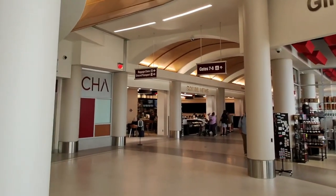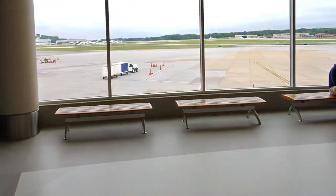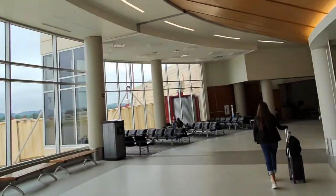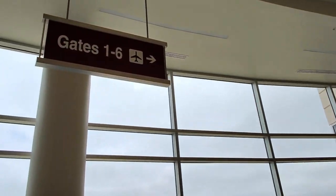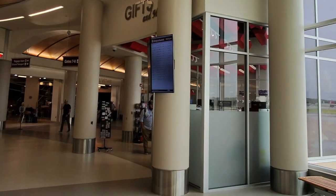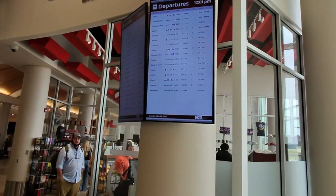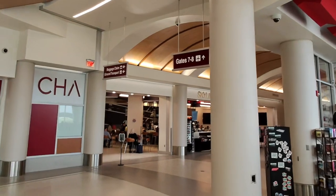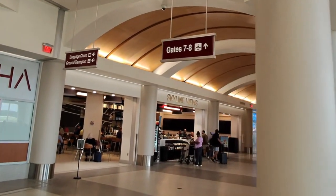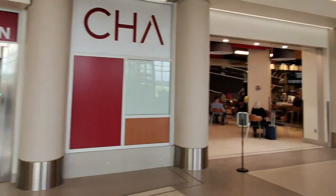And this is the new airport, the expansion of it. So I'm gonna walk around and show gates 1 through 6. Show gates 7 through 8. That's the exit.